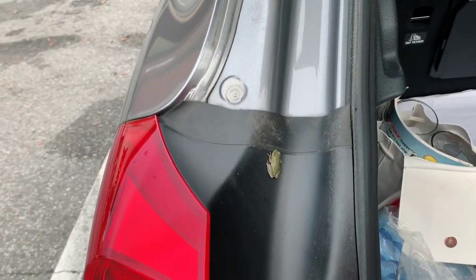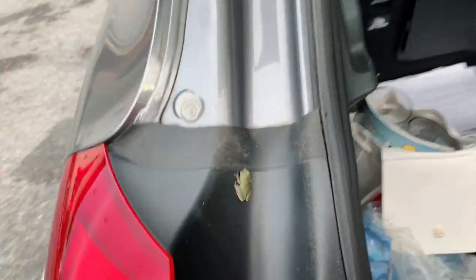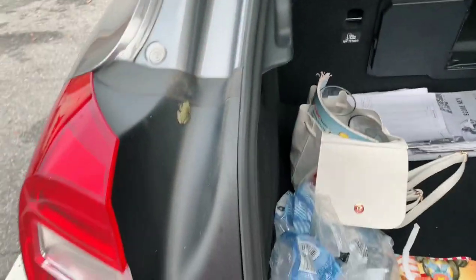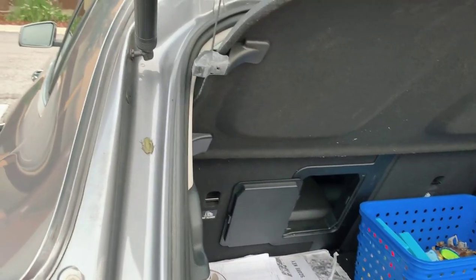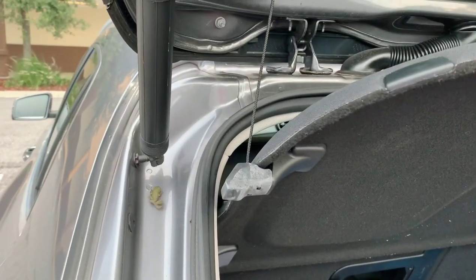Y'all, there's a frog in the trunk. Mom, what are we gonna do? Let's bring it off. It's a frog. Oh my God, it just moved. It's cute. Look at it. It's all cute, but what if it's poisonous? It's not poisonous. It's moving.